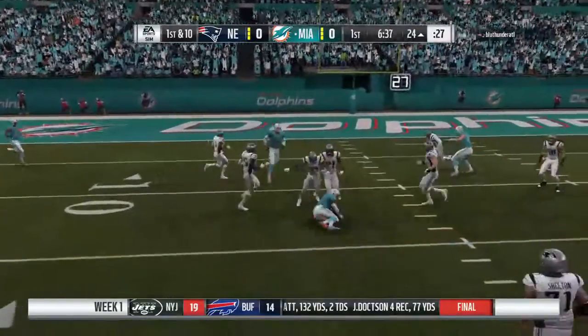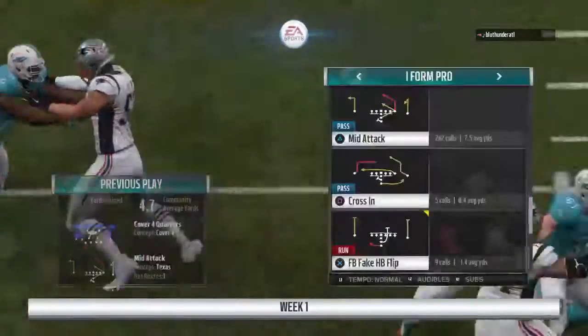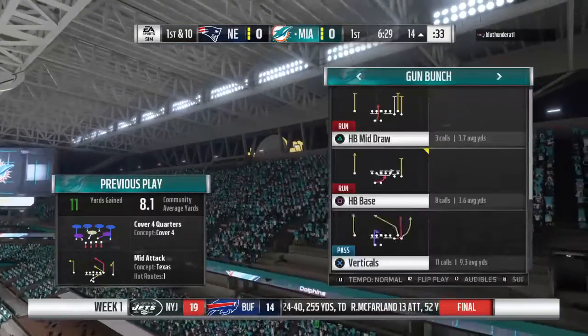He gets it into the arms of Parker. Complete. The Dolphin passing game rolling here. They've got another first down. Well, he's looking sharp right from the get-go here. Tough division. They needed this kind of a start.